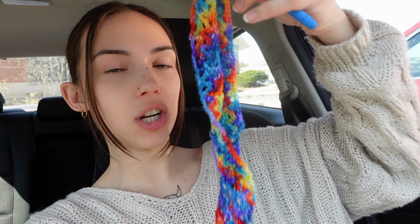So I'm working on a halter top with this. I'm pretty much just gonna crochet a tube and then add the straps afterwards to make it a halter top like this. And I'm designing it myself. It's a pretty straightforward design, but maybe I'll end up doing a tutorial for it eventually if it works out. I have no idea if it's gonna work out yet, and I really hope it does.